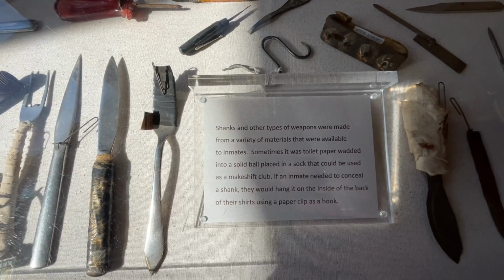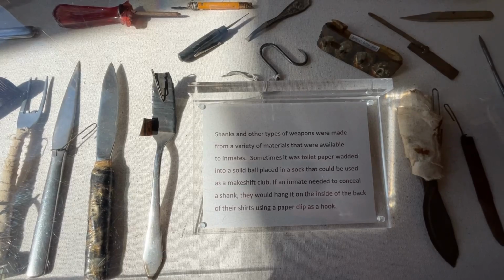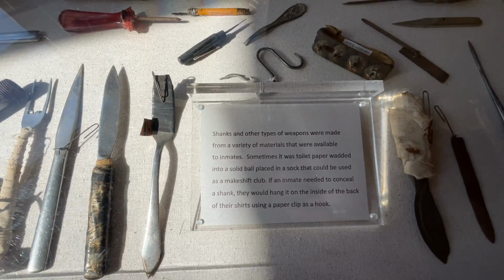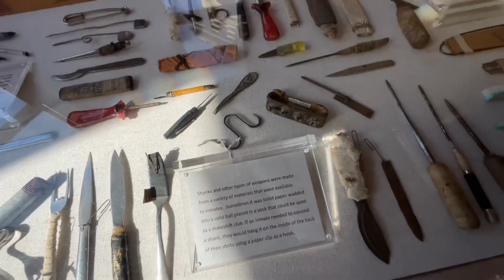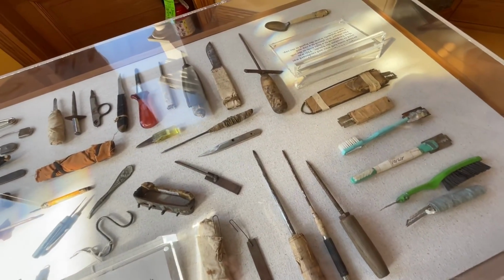Shanks and other types of weapons were made from a variety of materials that were available to inmates. Sometimes it was toilet paper wadded into a solid ball placed in a sock that could be used as a makeshift club. If an inmate needed to conceal a shank, they would hang it on the inside of the back of their shirts using a paper clip as a hook. Take a look at some of these shanks and other weapons here. This is crazy.